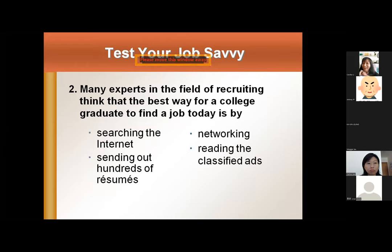Now, next question. A lot of experts in the field of recruiting think that the best way for us, for example college graduates, to find a job today is by, which one do you think is the best way, according to experts. Yes, we do search the internet. We actually also send out hundreds of resumes. We rely on our network. We also, of course, read the classified ads. But which one do you think is the best out of these four? We probably do all of them. Which one is the most effective?